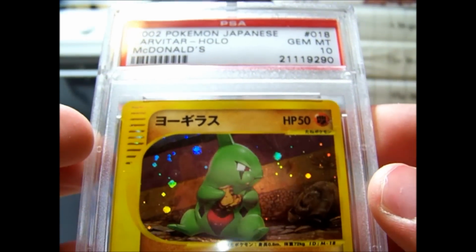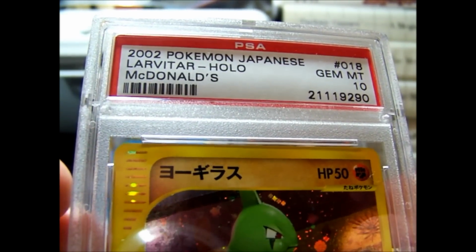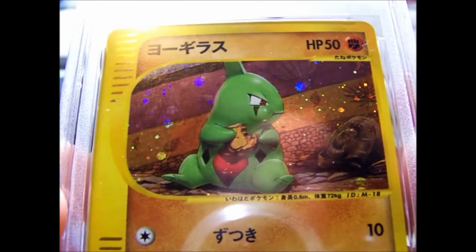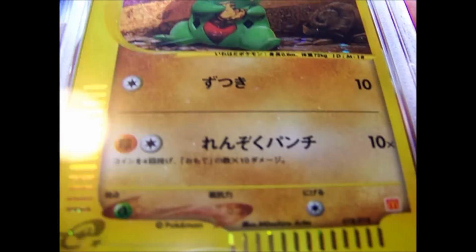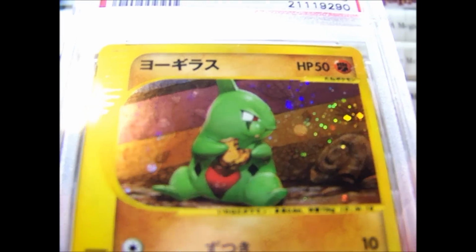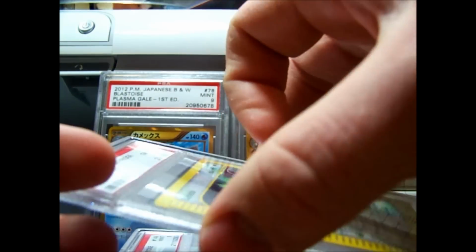A Japanese McDonald's promo, Larvitar, Hollow, Gem Mint 10. Not too easy to get Gem Mint 10s on cards that come from McDonald's and stuff. They usually aren't mints. But this one is. It's a cool looking card too. It's worth about $100 on eBay. So it's pretty sweet.